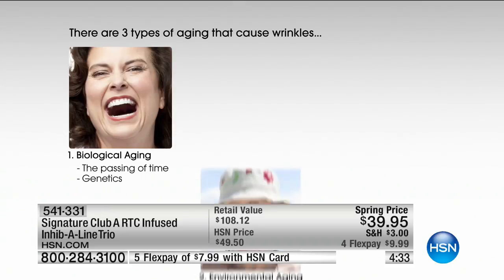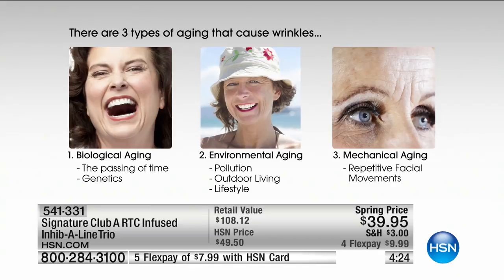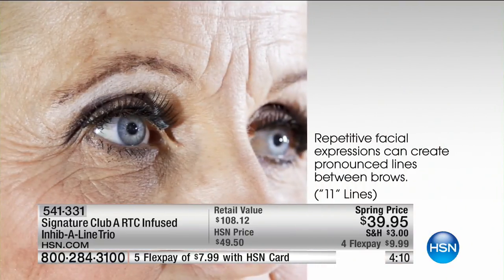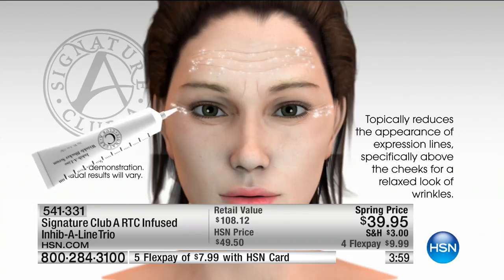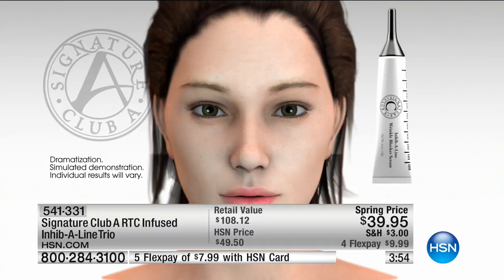Three types of wrinkling. Biological, that's every year you get a little older. We all know you use a day cream, a moisturizer, a night cream. Middle is your environmental aging, that's your go-out-in-the-sun age. But what nobody knows what to do with are the repetitive facial lines, the crow's feet, the 11 lines. Now, in 1996, women started going to doctors for treatments for those impossible deep lines. But now, there is a topical product that you put on those wrinkles for those particular expression lines. It's specifically made for that.